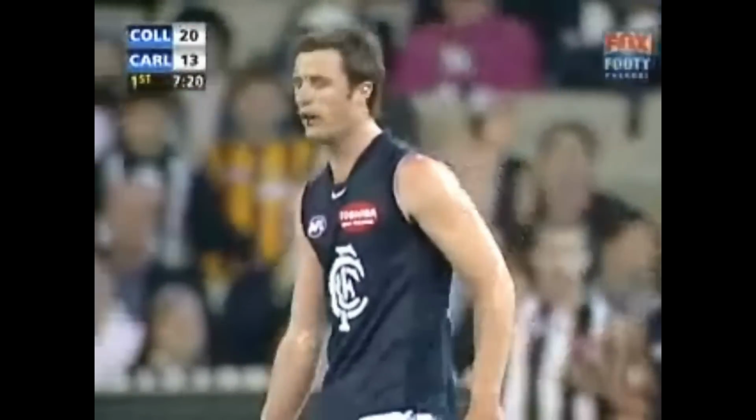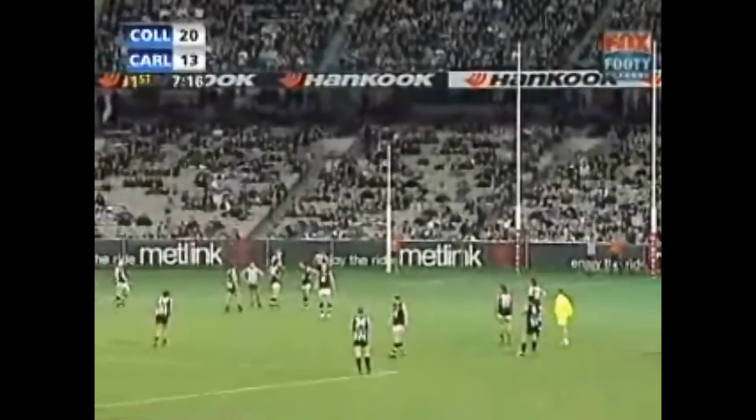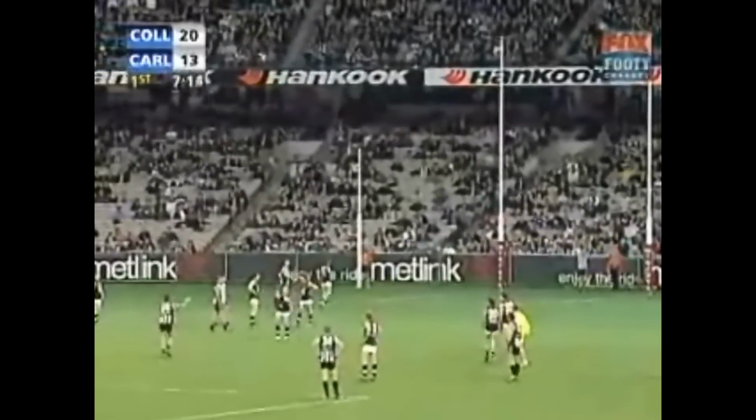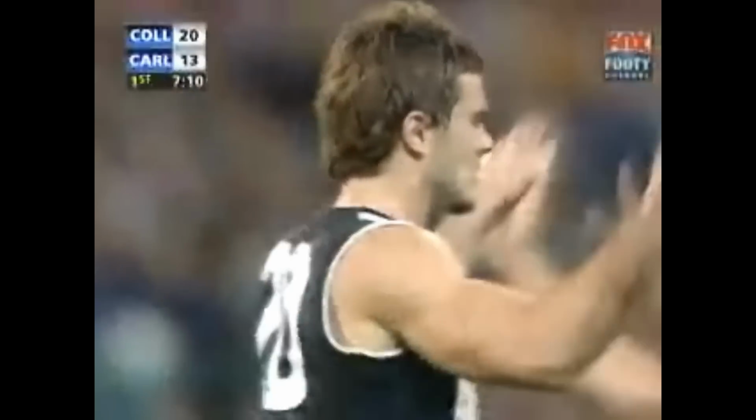So far the result, 1 goal and no score. So from 45 directly in front. Tarrant comes in and kicks the goal for Collingwood. The Magpies have kicked the last 2.